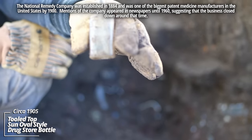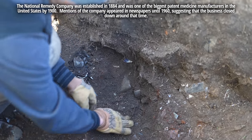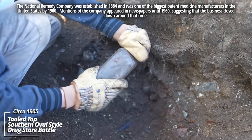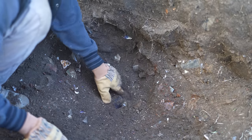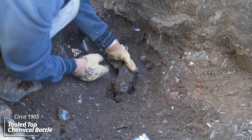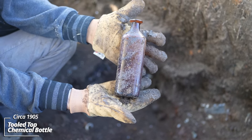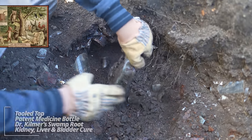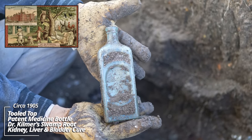Slick drugstore bottle. There's a big one. No embossing, broken. Drugstore bottle. We've got some kind of chemical bottle. No embossing, tooled top. Oh, I know the shape. Okay, it's a swamp root. Dr. Kilmer's Swamp Root Kidney and Liver Cure, Binghamton, New York.